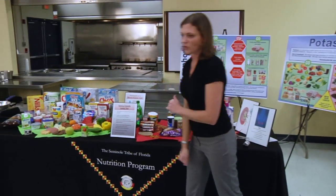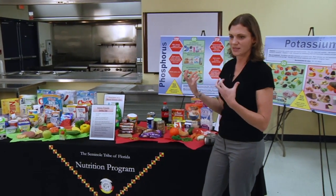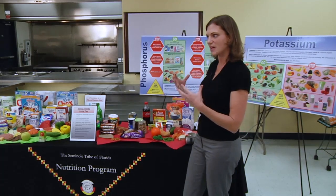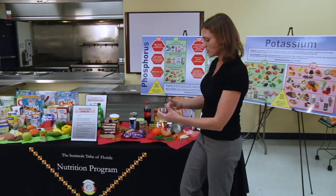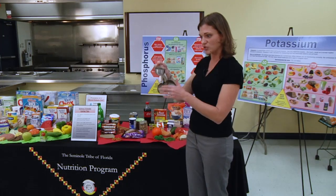Number 5, control your portions. Once you understand what you're doing there, you can dabble a little bit and have small portions, but you have to make sure that you're in the range of the diet prescription that the dietitian at the facility gave you, and know that fruits and vegetables are about this much for a serving.